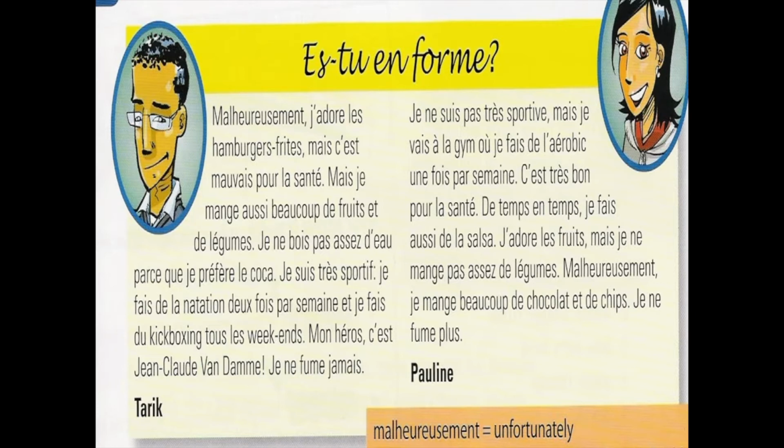If you're using a dictionary, that's absolutely fine for now as we build up our confidence, but please bear in mind that when you do your actual exams in year 11, you will not be allowed a dictionary in that exam. When you're reading this, are you going to understand every word? No, and it's not a huge deal often, because sometimes they help you out. As you can see, the very first word there, malheureusement, you may never have seen that before. Doesn't matter, they've given it to you: unfortunately.